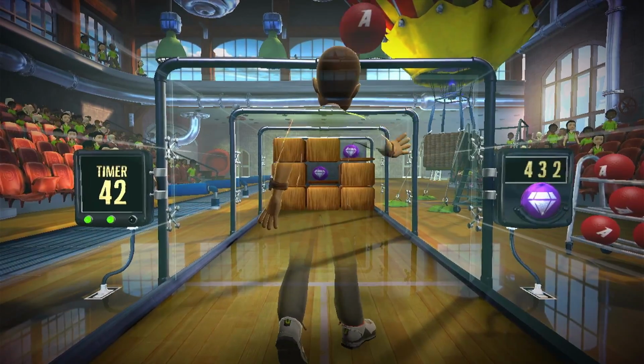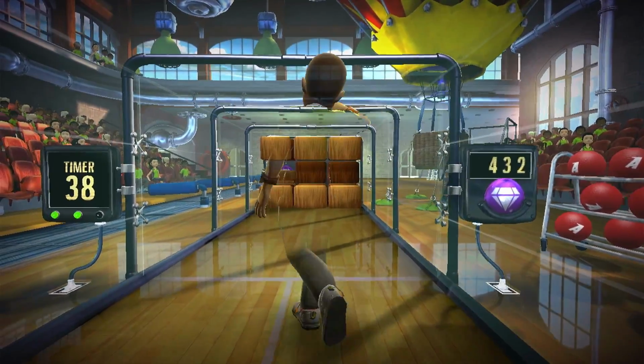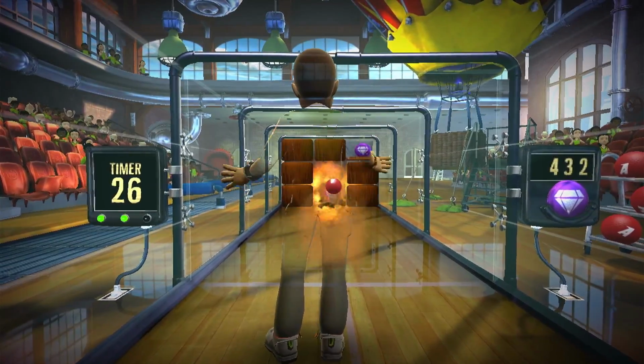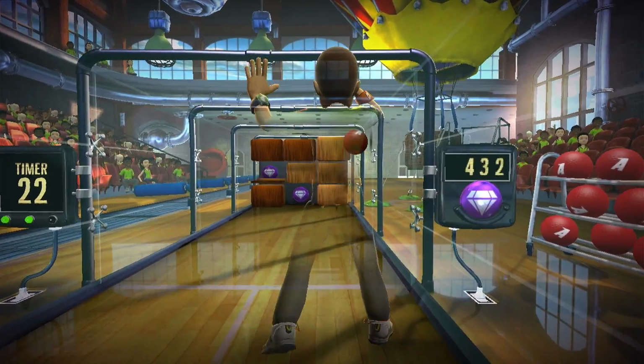You use your limbs to block it however you can. The Breakout concept works perfectly here. Bouncing the ball to hit high point blocks feels great. It's addictive and it gives you a satisfying workout.